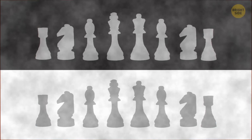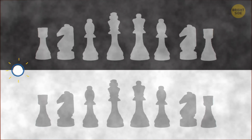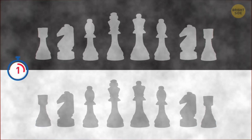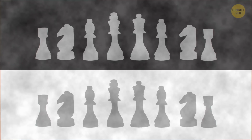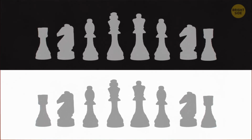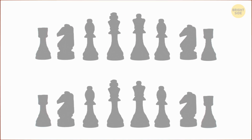Now, find the darkest square in this picture. Whichever square you chose, you can't be right. They're all the same color, just set against different backgrounds. Moving on. Do you pick white or black pieces? I'll let you choose. Well, you can't pick black or white here because the pieces are all the same color. The background and the way you perceive light explains this illusion.